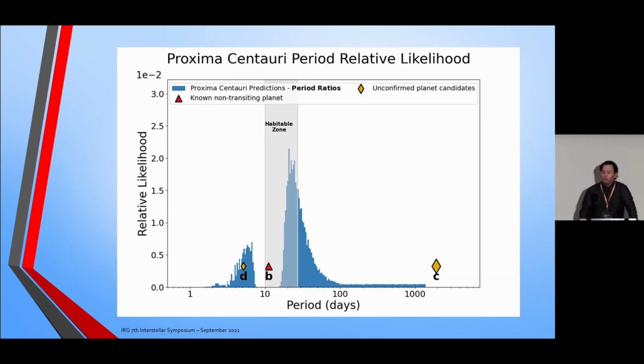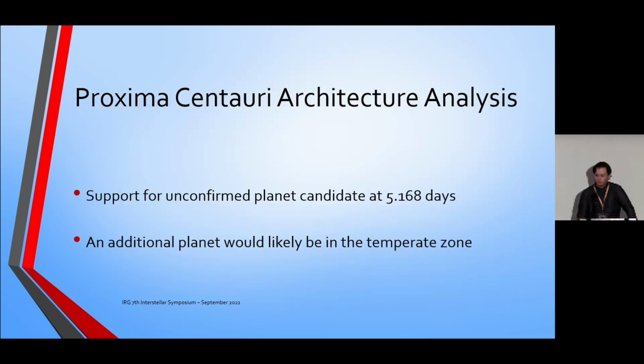And so we can show, if we run Proxima Centauri through Dynamite, that there is a likely possibility that D is genuine. There is a relatively high probability that you would find a planet there, given the location of planet B. You also might find an additional planet if you consider where the next planet in the system would be, out beyond B, possibly at the outer edge of the habitable zone. So we have support for that unconfirmed planet candidate at 5.2 days, and any additional planet would likely be at the outer edge of that habitable zone.